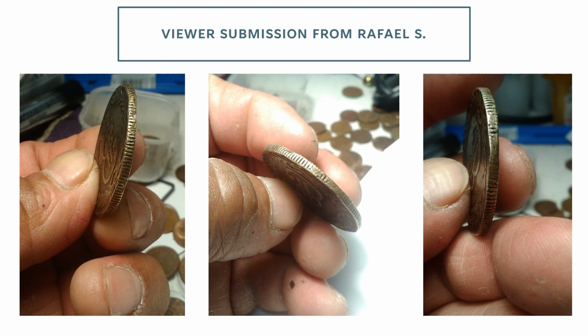In that first slide you did see the obverse and the reverse photo. These are some additional photos of the edge that he sent, but I wanted to mention that if you think you have a coin that has some value over face value, I wouldn't recommend holding it like this. I would recommend holding it by the edges so you don't have oils and dirt from your fingers getting on the coin, so you're not leaving fingerprints, because that can hurt the value of a coin down the road.